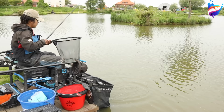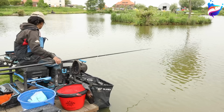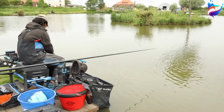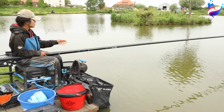F1. Fish on the pellet on the band. Pretty back shallow line. Bomb line. Oh, fish on that bomb line. Don't be scared to slap your jigger and just hold it.